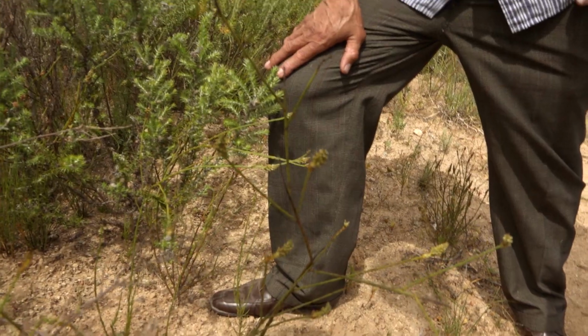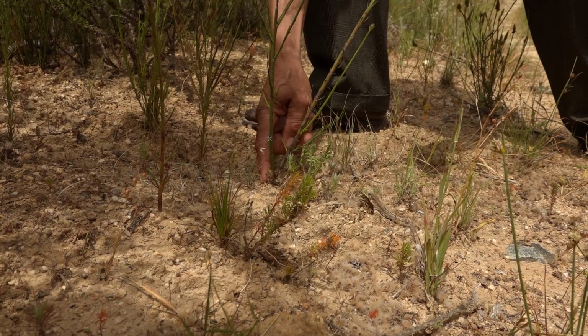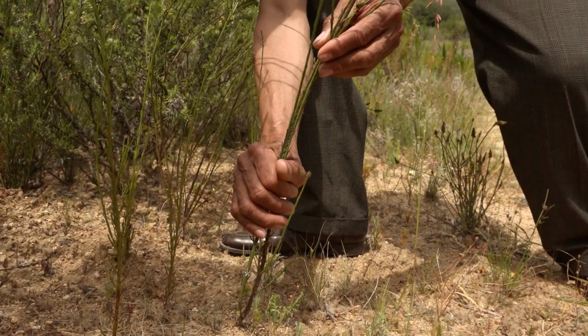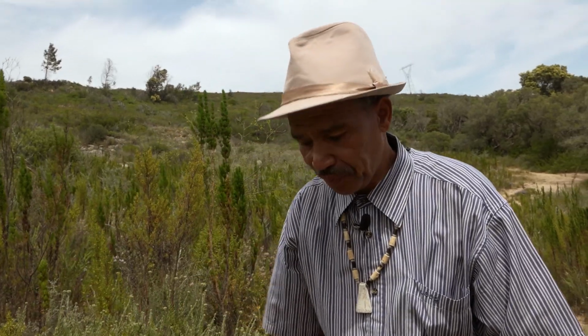Wow. This plant you can't cultivate because it is a parasitic plant. Their roots live on these others' roots to get their food. If you only do have this on one plot, then it will just die away. So it must stand in between all the other plants here.